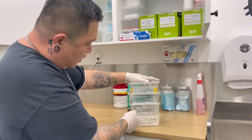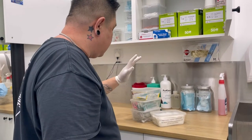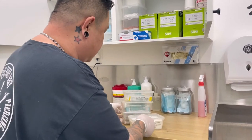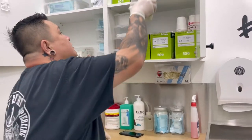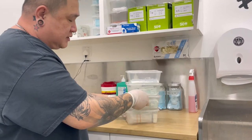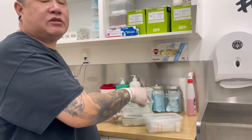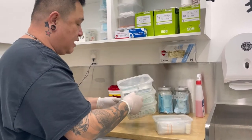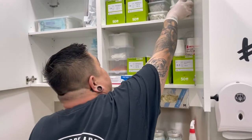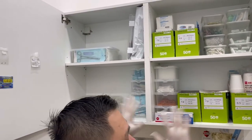And then this is, what do you call this? Biopsy punch. We call it biopsy punch, from 1.0 until 10 mm. Everything is here, all new. And this is all my piercing needles, different sizes, also loose ones, but some are in a pack, I need to sterilize again. And then these are Bonina needles from 14 gauge, 16 gauge, and 18 gauge also. So basically these are all the piercing tools I use when I'm working.